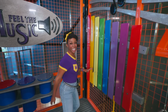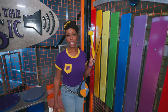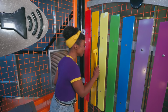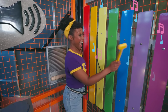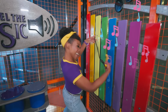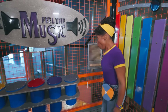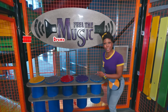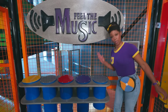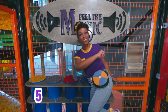Check it out! This is so colorful. What happens if we hit this with this yellow stick? Let's see. Oh, another note! Wow! Let's drag it across. So cool. Whoa! Look, it's drums. Let's count how many drums there are. 1, 2, 3, 4, 5 drums.